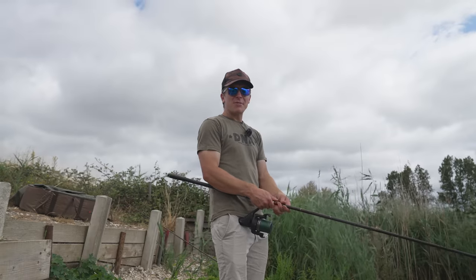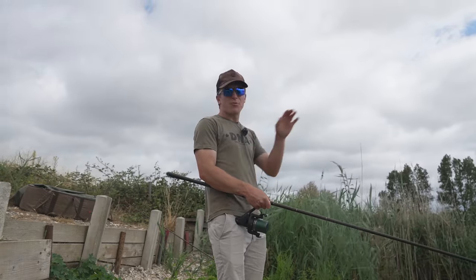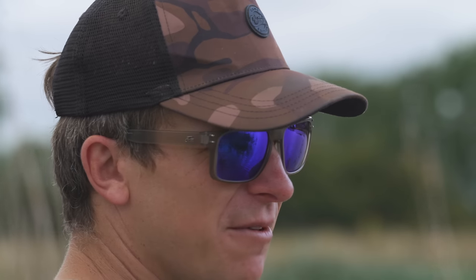I've just had a bit of a cast around with the marker float, and it's pretty weedy out there, a bit of silkweed covering it, but it's presentable, so I'm pretty happy with it. It's around where the fish have been showing, and it's about 6 foot deep.